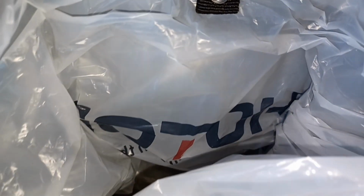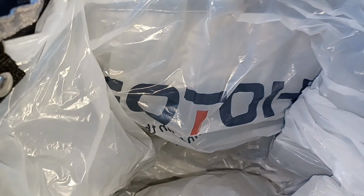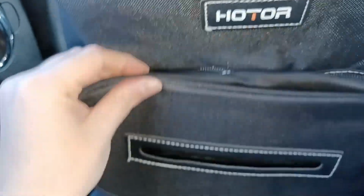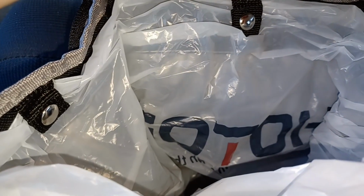Today I was asked to review this Hotor car trash can, and I was very happy to do it because with three kids, a lot of appointments, especially this week, and nonstop going, our car can get very, very messy. So I was so thankful they reached out to me to review this.